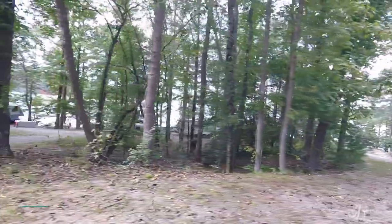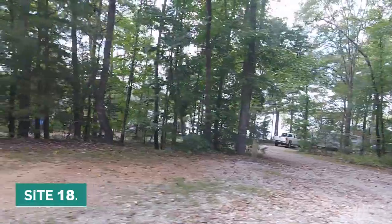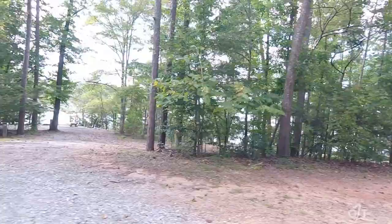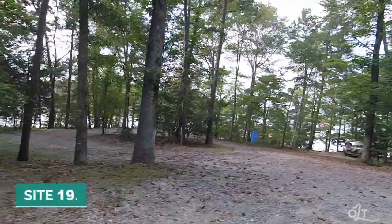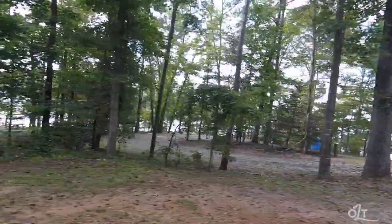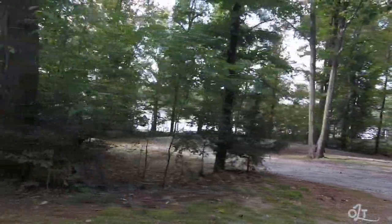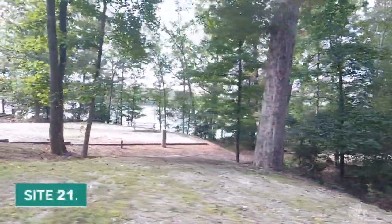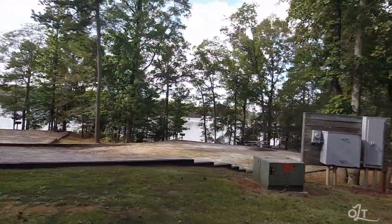16 and 17. And then site 18. And then we've got 18 over here. As you can see, they all have a lake view. Any of these in terms of the actual view is a winner. You have 19, pull through. You have 20, pull through. You have 21, which is a pull through and is also directly across from the bathhouses and playground. Well, 20, 21 and 22 are back inside.